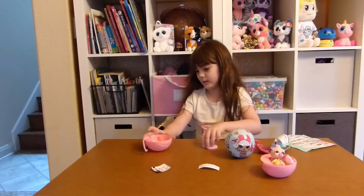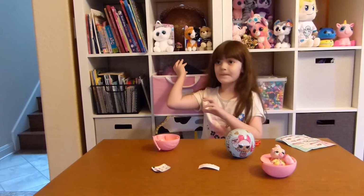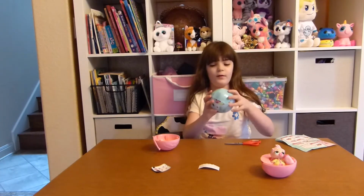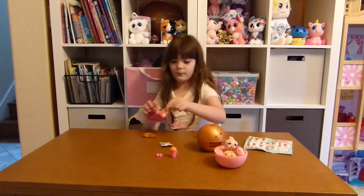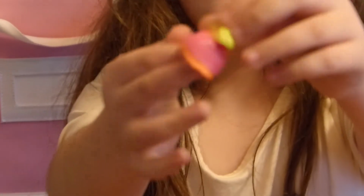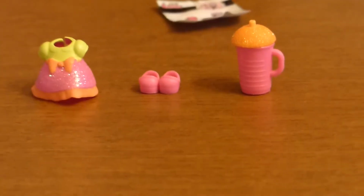Let's open the next doll. Let's see it out. Dress. Is it sparkly? Yep. It has some sparkly pink around it. Well, you can't move it that fast. Oh, it does have sparkly pink. Yep. Pretty.